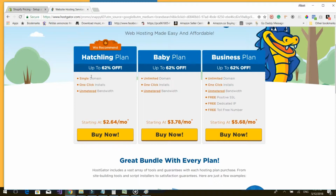$2.64, and that gives you access to one single domain. If you're gonna go really cheap, if you just wanna have one domain and play with that, it's $2.69. The one I recommend is a little higher. You should maybe be considering this one here. Unlimited domain, one-click install, and unmetered bandwidth.